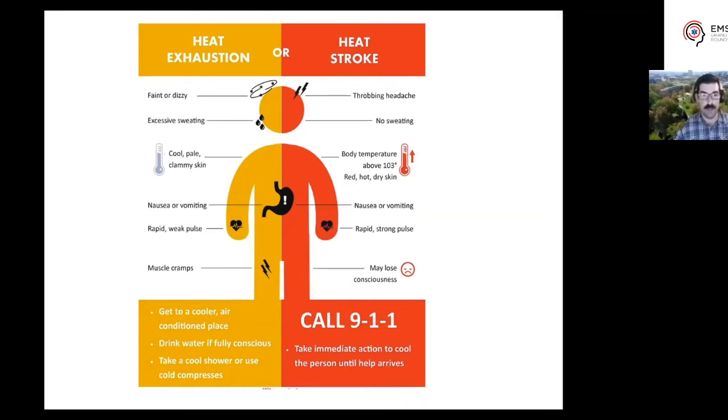So heat exhaustion is very, very common. Even if you're not approaching true heat exhaustion, just general heat stress, certainly very common. And kind of everybody knows, I think, what that looks like and what to do about it. But on the heat stroke side, we've got major problems in this graphic, and I think they're so significant that they may cause people to fail to identify this very life-threatening condition and fail to treat it appropriately. All right, so the first thing is no sweating.